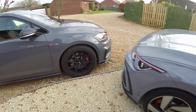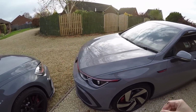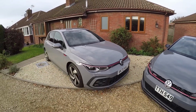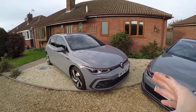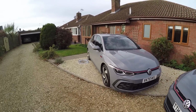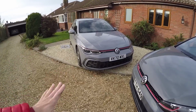That's a 340 and that's a bit smaller, so that's a bit disappointing because it's not really then the same as the old GTI Performance, but you've got the important bits. You've got the 245 PS and you've got that VAQ front differential, which is much harder to retrofit than some upgraded brakes.